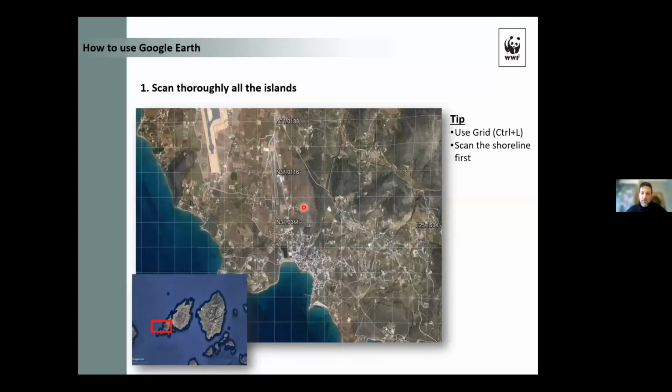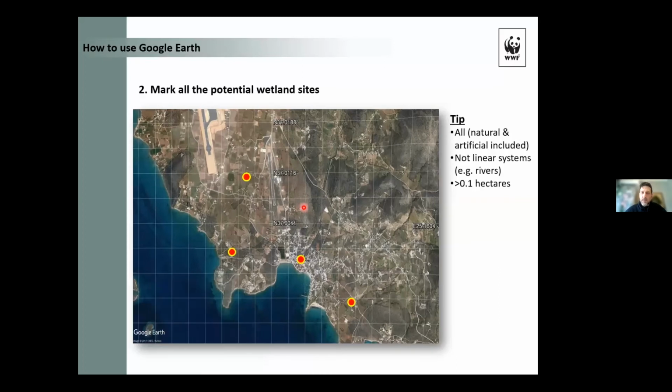How did we do that? We started scanning thoroughly all the islands of Greece, similarly all the islands of the Med. We use some grid and we start scanning the shoreline first. After that, we start marking all the potential wetland sites. These are the potential wetland sites, not the actual ones.